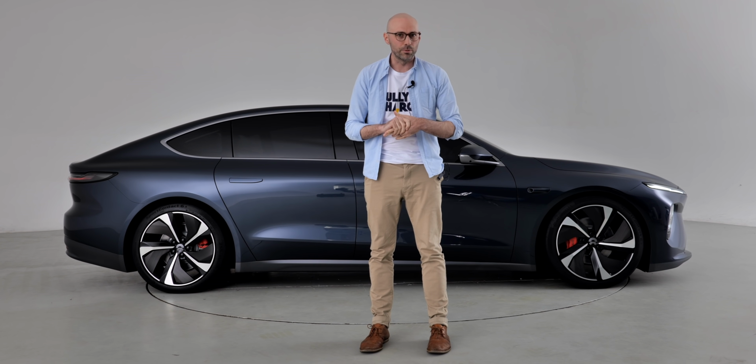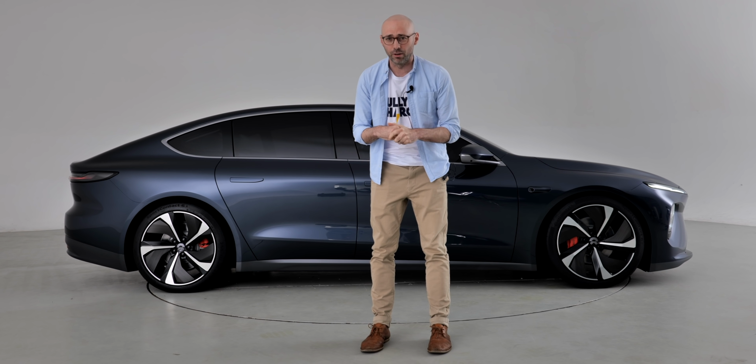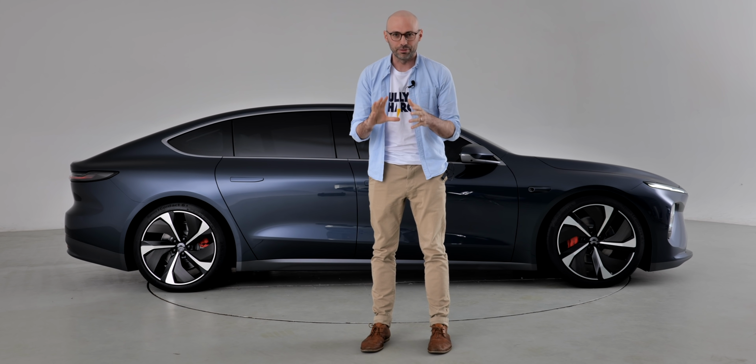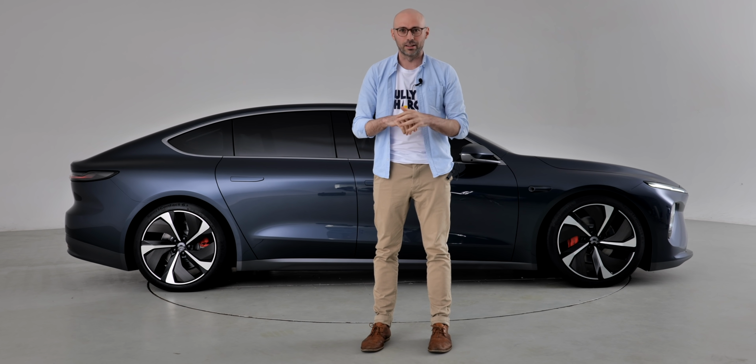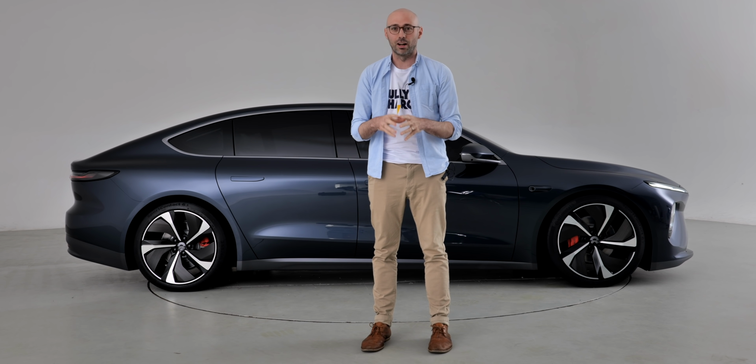Now, this is a car which won't be released until about a year from now, but this is going to be covered in the press a lot over the next year, comparing it to this car, comparing it to that car, because this is such a significant car for NIO.